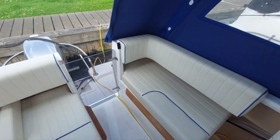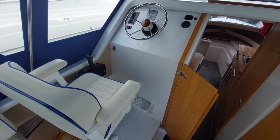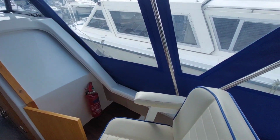So the seating is all in good condition. It's not marked, it's not scuffed. The whole boat is very tidy. The canopy looks like it could be new. I don't think it is, but it certainly looks like it could be.